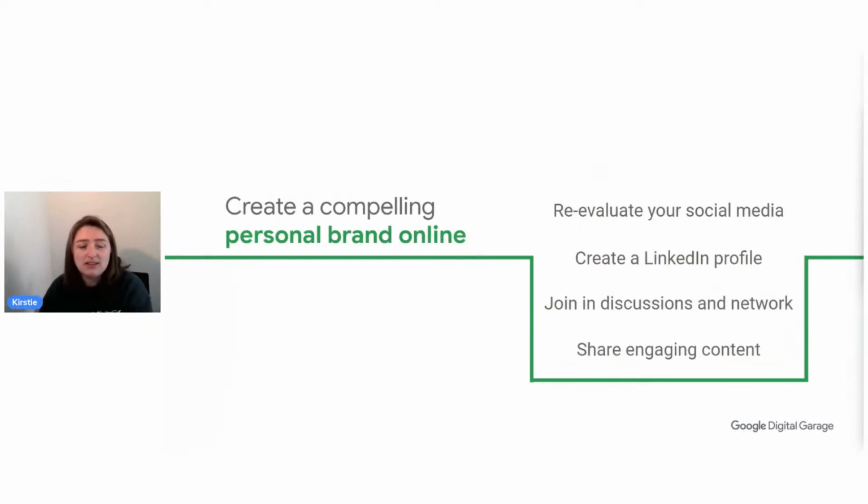And that's really all about starting to think about creating an authentic, compelling personal brand. Now, we have a fantastic session. I mentioned earlier that this is not a standalone session. We have a great session that's all about building your professional brand online. And if this is something that interests you a little bit more, then I'd suggest that you book onto that session and really get going with this. Reevaluate your social media, create a LinkedIn profile, get involved when it comes to discussions and networking online, and any content that you're sharing. Have you got a professional platform that you can share engaging and relevant content to the industry that you want to get into? Super, super important.